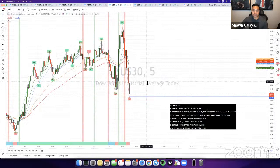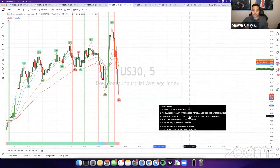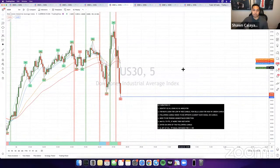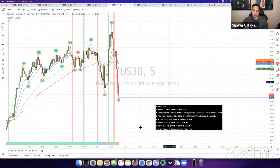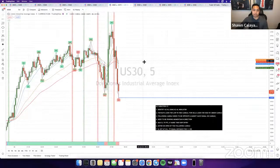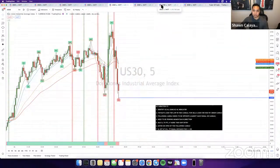5 minutes is a sweet spot right now. As we discussed before, guys, the market is not always going to give you what you're looking for. So you have to be able to adapt to the market. Usually we trade on the 1 minute, however, volatility is too high. So we move from the 1 minute to the 5 minute, which is a sweet spot right now. When the market slows down again, we'll go back to the 1 minute. We can go back between the 5 and the 1 minute.